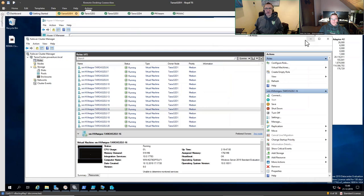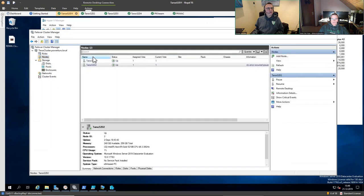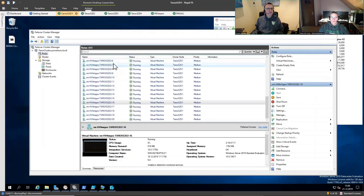Okay, so in essence, maybe you let me have the mouse for a moment. We still have our two-node cluster here. Let's open the failover cluster software. Here we have our failover cluster manager, and here's our two-node hyper-converged S2D cluster with a lot of VMs in there. But we don't use Hyper-V Manager. We show the roles in the cluster. And the protection of the VMs is quite easy.